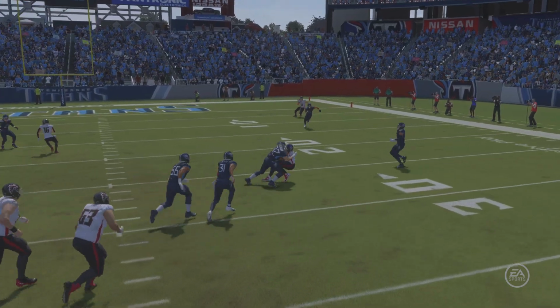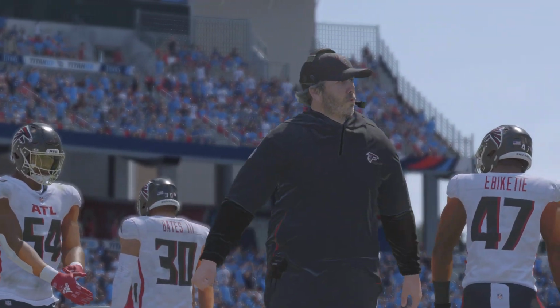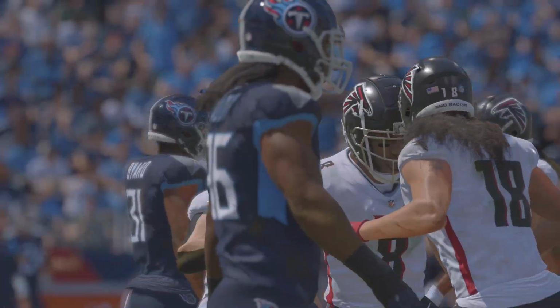3rd and short, blitz was on. What's the key for the quarterback? Get out of your hands in a hurry. And that was a quick little completion. Got the job done for a first down.